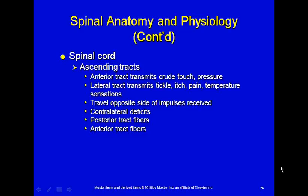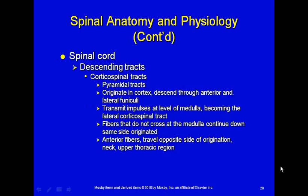They travel the opposite side of impulses received. You can have contralateral deficits, which is the opposite side, and they're made up of posterior tract fibers and anterior tract fibers. The descending tracts, also known as the corticospinal tracts, consist of the pyramidal tracts. They originate in the cortex and descend through the anterior and lateral funiculi. They transmit the impulses at the level of the medulla, becoming the lateral corticospinal tract. Fibers that do not cross at the medulla continue down the same side that they originated, and these anterior fibers travel on the opposite side of origination in the neck and the upper thoracic region.